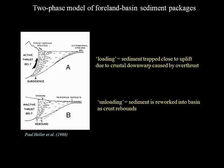During non-active tectonism, so when there's no colliding going on, basically what happens is that crust rebounds, lifts itself back up again, and starts eroding all that sediment that had originally been captured and trapped next to the mountain belt, and that ends up being transported out into the basin. It's really, really kind of cool. So we have what we call a loading phase when the plates are colliding and sediment gets trapped close to the uplift, and sediment is basically starved from the distal part. And we have an unloading phase. Sediment is reworked into the basin.